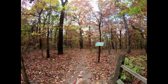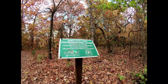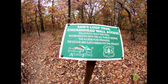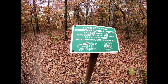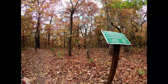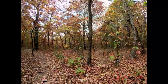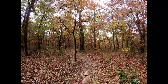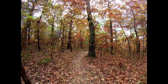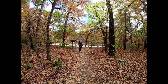We are at the Sam's Loop Trail, Chicken Head Wall access, honey. This is the Chicken Head Wall access. We're somewhere in between Lakeview, Arkansas and Russellville, Arkansas. Found a campground that we're gonna explore.